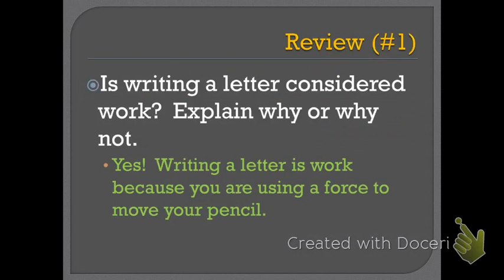How do you calculate work? This is something you need to remember for this unit. No, that's your units. How do you calculate it? Force times distance. If either your force or your distance is equal to 0, if you do a multiplication problem where any of the factors is 0, what is your answer? 0. So if the force is 0 or the distance you move it is 0, then the amount of work you do is 0.